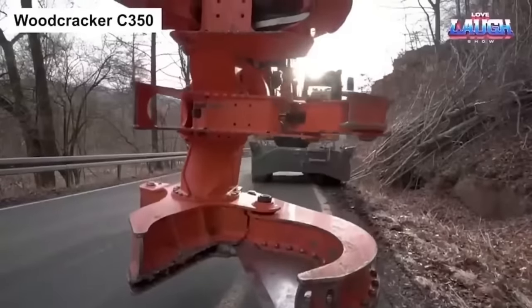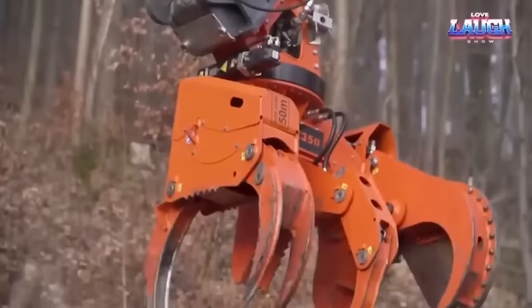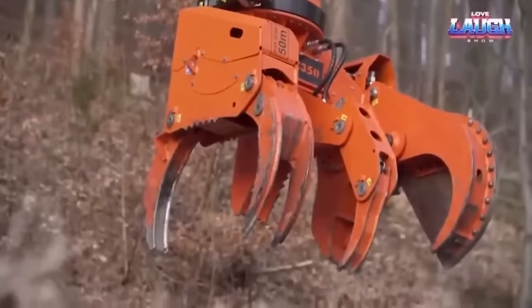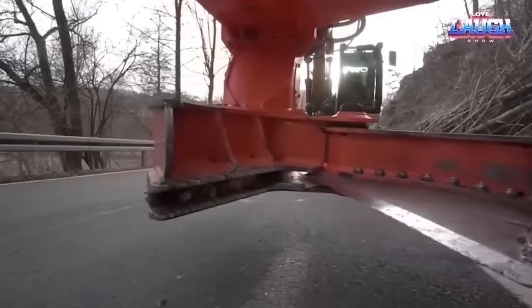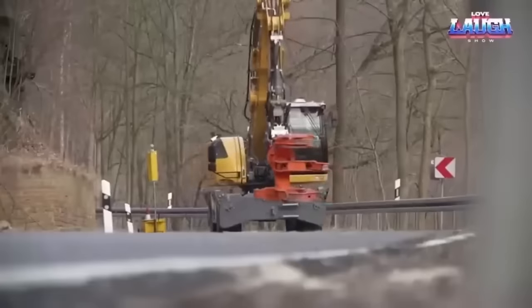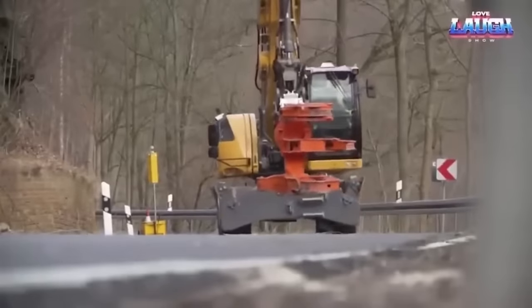In front of you is another specialized attachment, this time intended for use with a large excavator. The model, known as C350, is a product of the Austrian manufacturer, Westtech Woodcracker. This device is ideal for tree and bush felling and removal. The design is both unique and multifunctional, capable of handling a broad range of tasks.